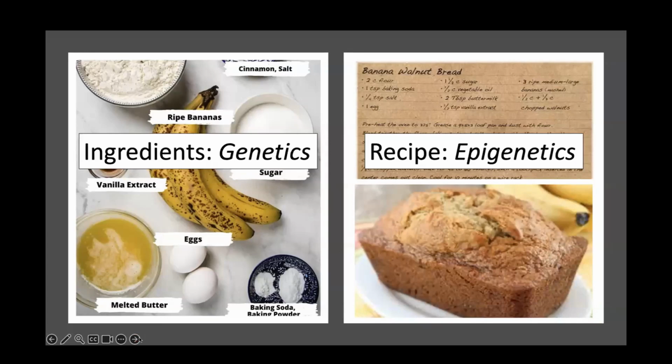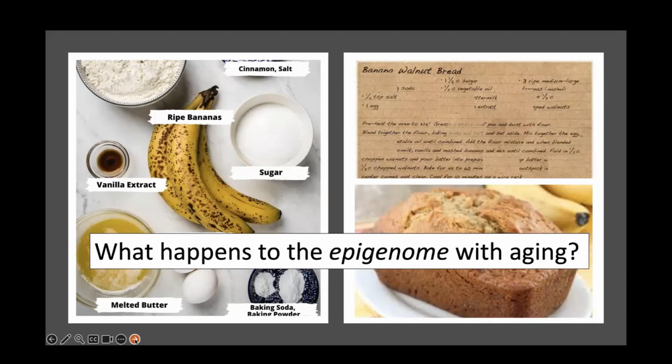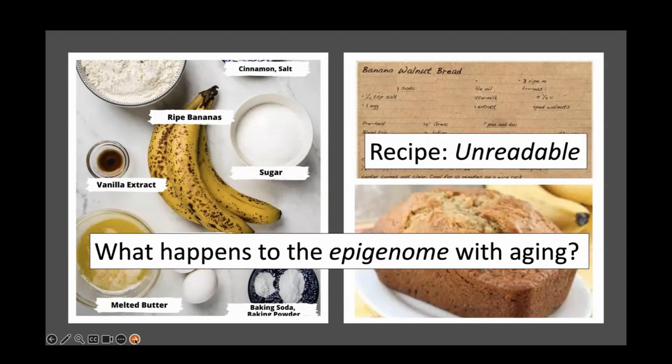But with aging, what is happening to the epigenome? Over time, you can think of it as if you took this banana bread recipe and slowly over time, parts of it start getting difficult to read. And as things are getting difficult to read, the ability to make the banana bread becomes less and less. I mean, you're still making banana bread, but what I'm seeing in the recipe right now and how to make it isn't going to turn out quite as well as when we had the full recipe. And this idea of alterations to the epigenome causing our biological aging is really fundamentally what is happening. And ultimately, this may cause unreadable parts of the epigenome, and that causes aging.